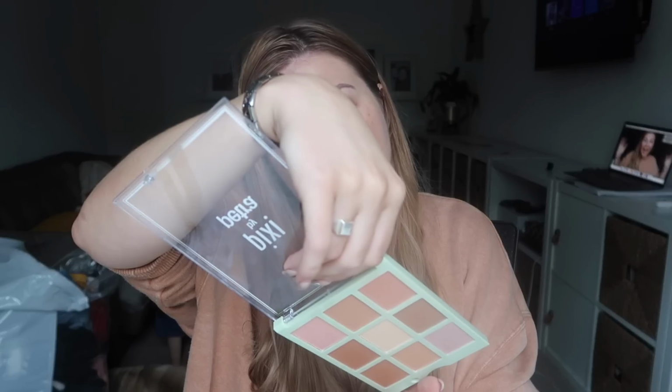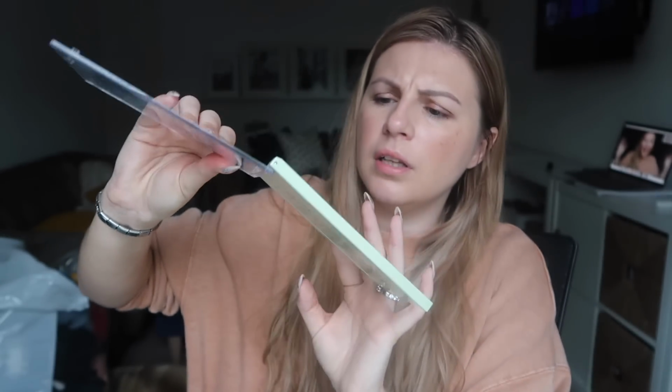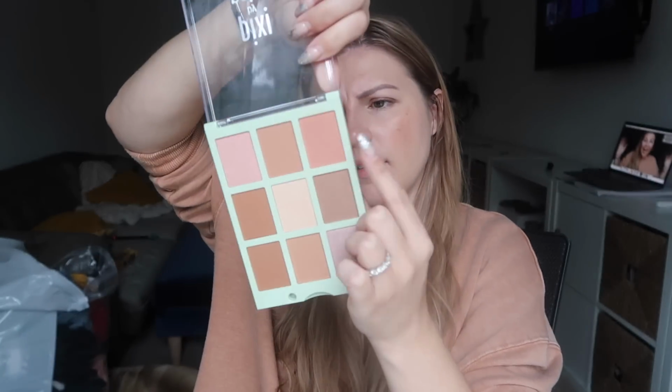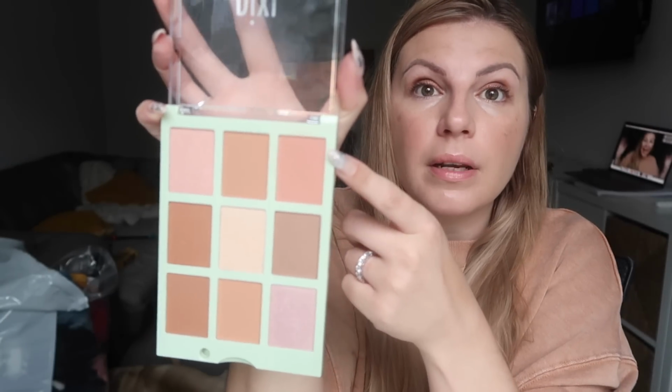So the blush that I'm wearing is from this Pixi palette. This is the Pixi Summer Glow palette in Sheer Sunshine. And the colour that I've been using is this one, which I think is Sunswept. Yes, I think this one's Sunswept. I've barely used any of the other ones. In fact, I may have only used one. But this is the colour that I've been really enjoying. That's what I'm wearing today.